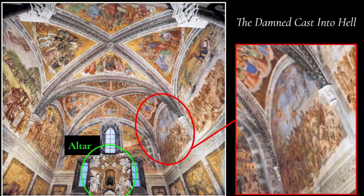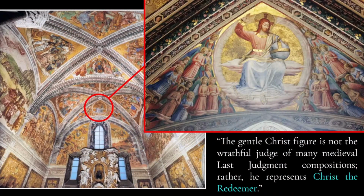The damned cast into hell is located next to the altar wall on the right side of the chapel, which is Christ's left side, symbolizing the damned being sent to hell as told in the story of the Last Judgment. This story foretells the Christian prophecy where Jesus Christ will come down to earth from heaven, an event known as the Second Coming, in which he will judge all humans and send the sinners to hell, while the elected will be saved and sent to heaven.